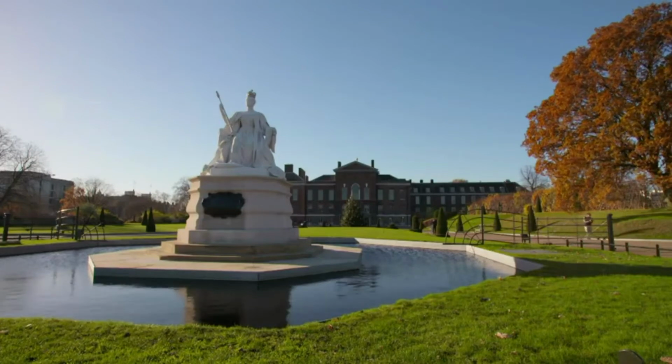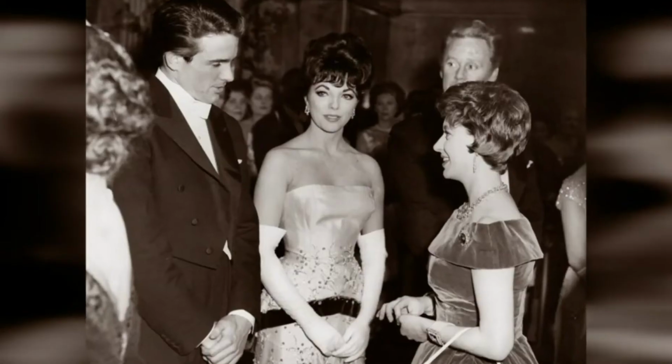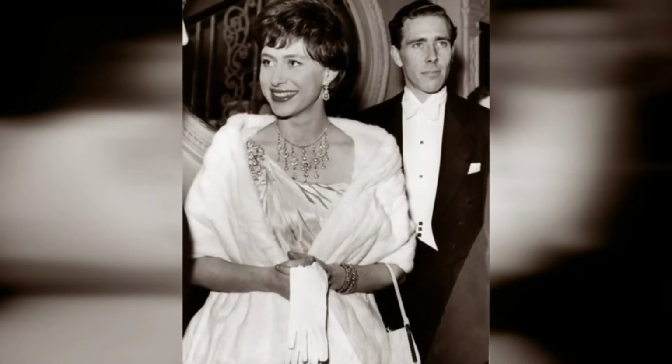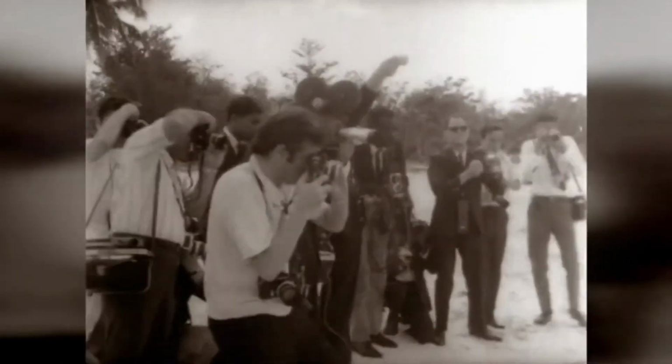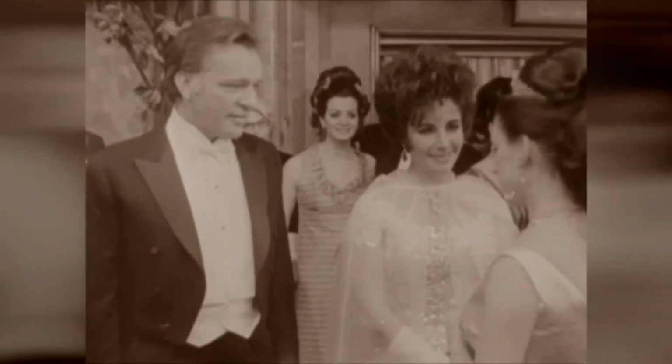But there would be other objects of fascination at Kensington. The Queen's sister, Princess Margaret, and her husband would make the palace the centre of a social scene that mixed royalty and celebrity like never before. Princess Margaret and Lord Snowdon were one of the hottest couples of the 60s. Hollywood, Monday, the fourth day of Princess Margaret's tour. They knew the Beatles. They knew Peter Sellers and Britt Eklund. They entertained people like Elizabeth Taylor and Richard Burton.